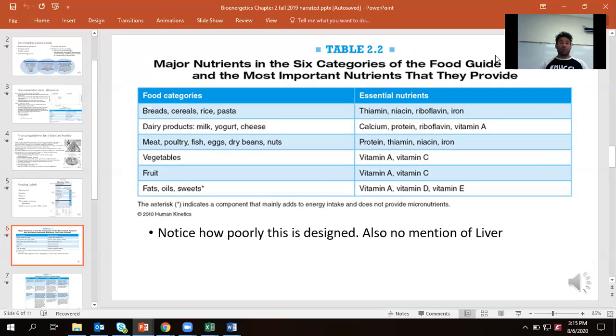And you can also live off of effectively a vegan diet, except you're going to have to do something about your B12. And you could potentially have some issues with iron, potentially. Probably not if you do it right and you do it smart.